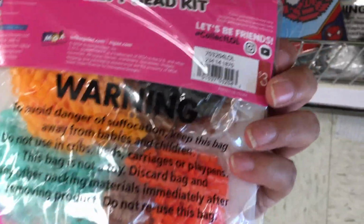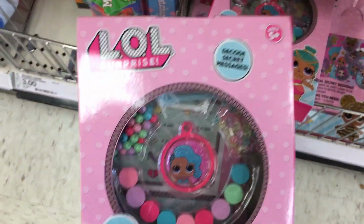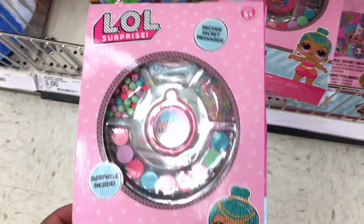With kids being home from school for the holidays, it's a good idea to stock up on a lot of these DIY crafts to keep them busy and entertained during the holidays.